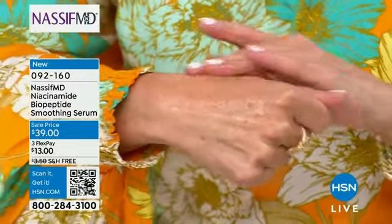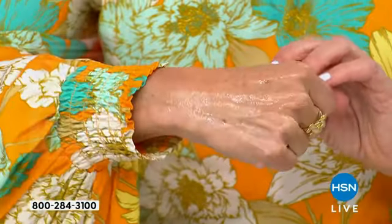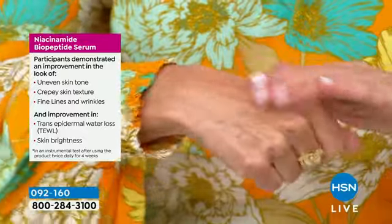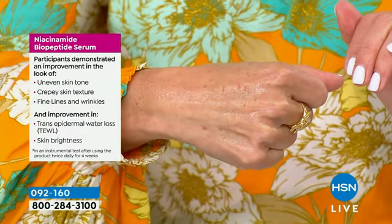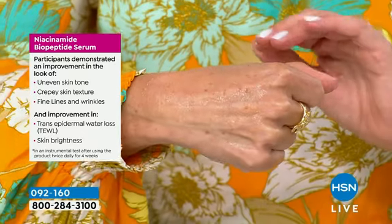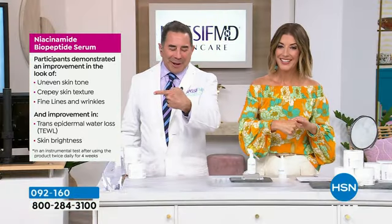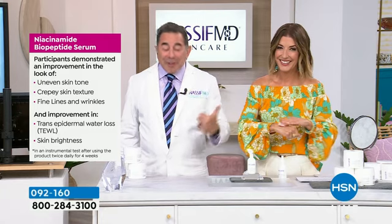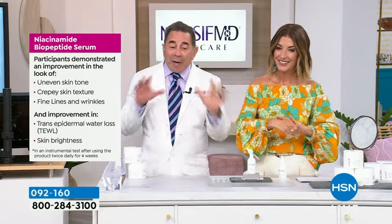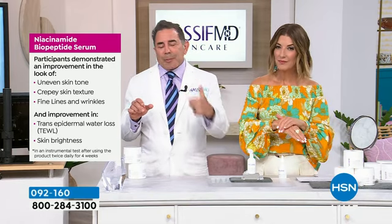Okay. You know, and the thing is, when it comes to biopeptides, we're helping with the collagen, we're helping with the elastin. And what you're looking at right now is our instrumental test. This is our science behind using this product. And when you look at this right now, you're seeing it right on your skin. Skin tone. Crepey skin, fine lines and wrinkles. Remember, I originally designed this for around the eyes, but it's face, neck, okay, and around the eyes. And then transepidermal water loss.